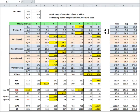Good evening. This is Ken Long from Tortoise Capital with a quick study on the effect of moving averages as a filter for long-term buy and hold. We're going to do some back testing using etfreeplay.com from 3 January 2003 to June 1st, 2011.